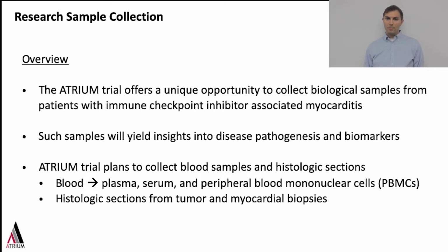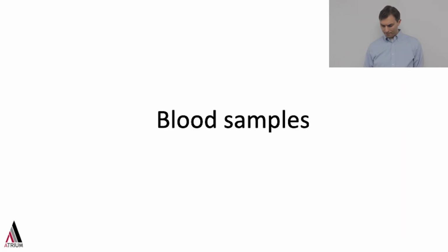The Atrium trial offers a unique opportunity to collect biological samples from patients with immune checkpoint inhibitor myocarditis. These samples we expect would yield tremendous insights into the disease pathogenesis as well as useful biomarkers. Our plan is to collect both blood samples and histologic sections. The blood will be segmented into plasma, serum, and peripheral blood mononuclear cells. And the tissue will be derived from both tumor and myocardial biopsies when those are performed and available as part of routine standard of care.